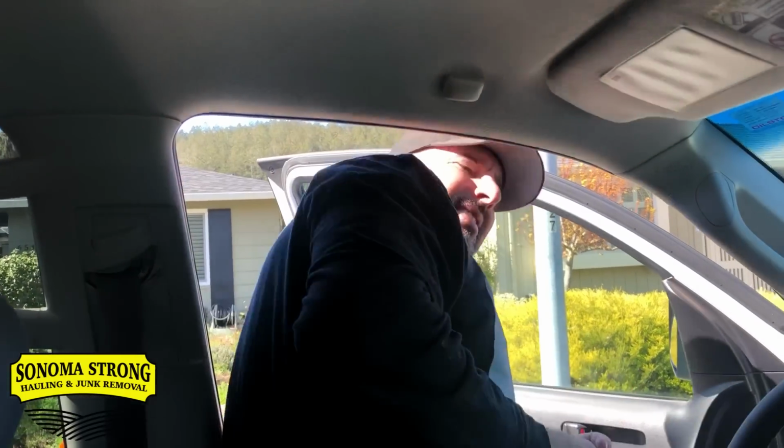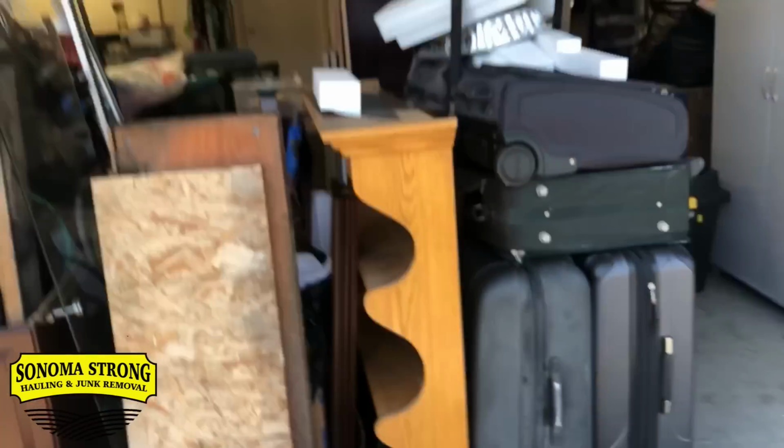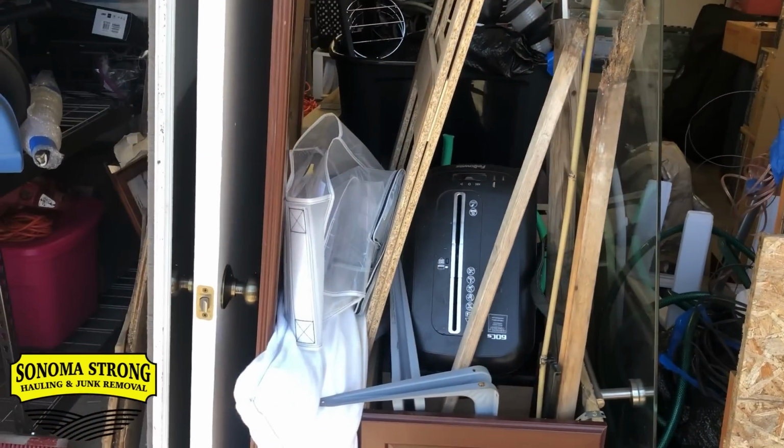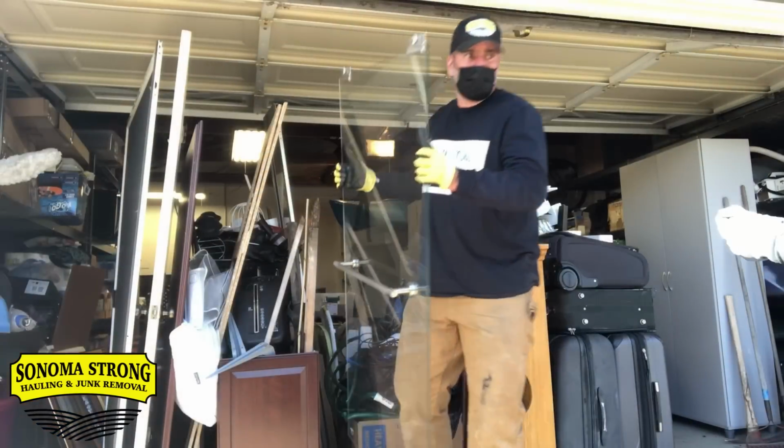Let's do it. So here's the job. It's everything in this garage and in this pile right here, and it's about 3/4 of a load. I love garage cleanouts.